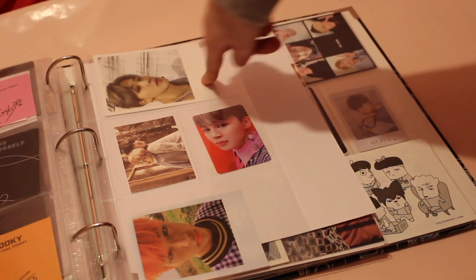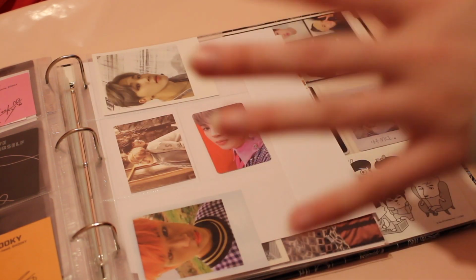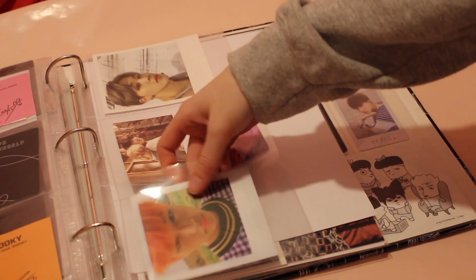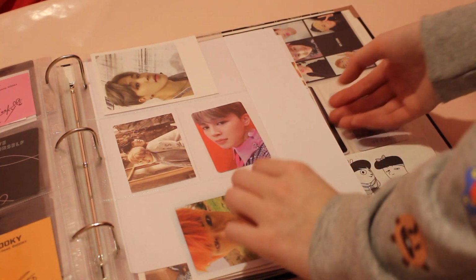I have Jimin's Wings, and I need to keep it because there are 4 Wings card albums, so I need 4 Wings cards, so he's the one I'm keeping. I have a G-Cook card, which I'm not giving up because that's my ship. This one I'm probably going to sell, and then this one I am currently trading for RM, so goodbye V. I pull you a lot, but at least I can trade you.